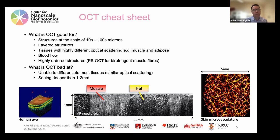It tends to be good with specific tissues which have wildly different optical scattering properties. So a nice example of that is the picture down in the middle of the screen. This is where we were doing some imaging of intramuscular fat. So we're looking at bits of adipose, bits of fat that are embedded in muscle. Fat or adipose cells are these lovely big balls of lipid, which are fairly transparent to near-infrared light, as opposed to muscle fibers, which are packed full of stuff, which is highly scattering. So you can see in that image, there are solid gray areas, which are the muscle fibers, and there are other areas, which are a sort of honeycomb structure, and those are the fat cells. So if you happen to have an application where the tissues you care about look very different in the optical scattering, OCT can be great.